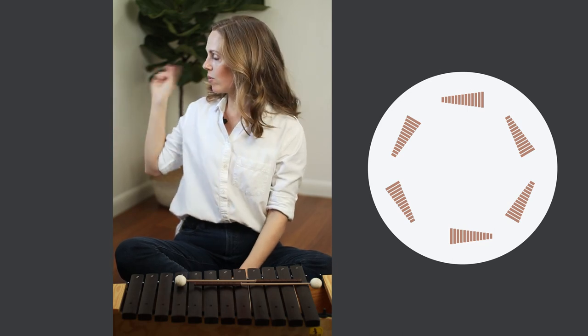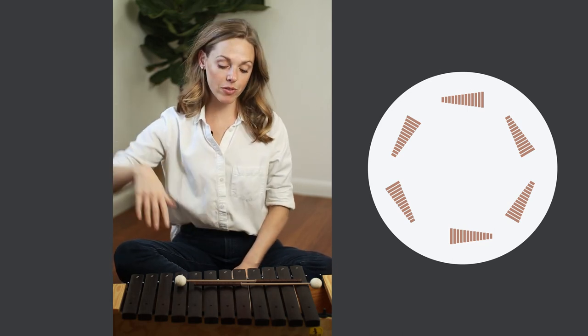to have your barred instruments set up in a circle or an arch, and then all students number off 1, 2, 3, 4, 1, 2, 3, 4, all the way around the room. And then we're just taking turns in the rondo. We're going to do rondo form where we speak the main rhyme 2 times in a row, and then all the ones play at the same time.